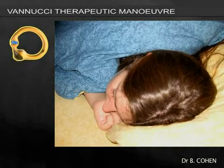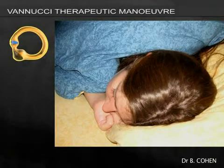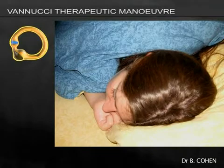And then here we have the Vannucci therapeutic manoeuvre. This is an alternative manoeuvre to the barbecue manoeuvre and simply consists of asking the patient to sleep for several nights on their side, in this case on the left. According to results in the literature, this manoeuvre is just as effective as barbecue.